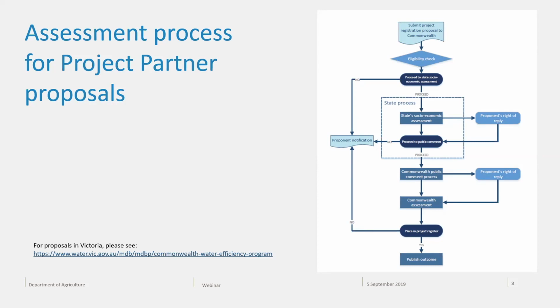So I'm going to take you through today the version of the registration process that applies in New South Wales and South Australia. It is quite a rigorous process to register your interest in the program. This is because we have to ensure that the program meets the commitment that was made by Basin Water Ministers in 2018 at their Ministerial Council meeting, and it also needs to comply with the Commonwealth procurement rules. So Basin Ministers agreed last December that all projects funded under this program must meet strict socioeconomic criteria, and that they would also go through a public consultation phase. I'll talk a bit further about the socioeconomic criteria later, David.